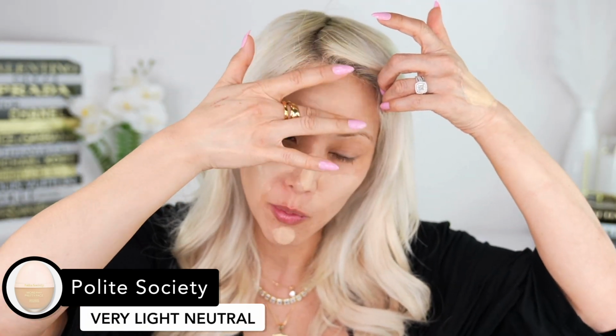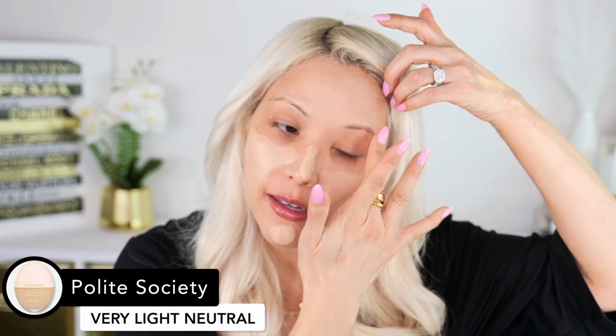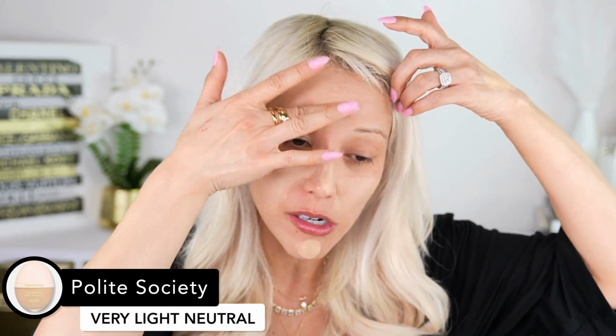This is one pump. You don't need more than one pump. This is good. Wow, that is really pretty. So if you think this is too light for me, don't say anything in the comments, please, because I already know it may be too light for me, but we'll see, because we're gonna do an all-day wear test, and I am gonna check in with you guys at the end of the video on that 7-day mark to see how we are doing with this foundation. But holy moly, that is really beautiful. Oh my gosh, you guys.